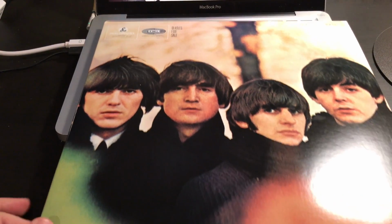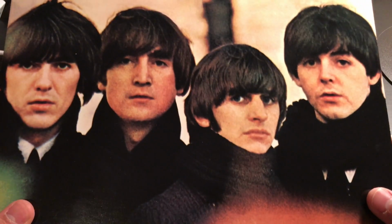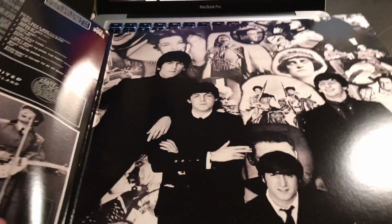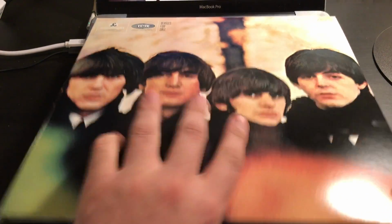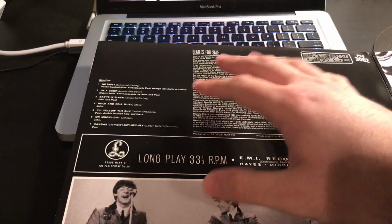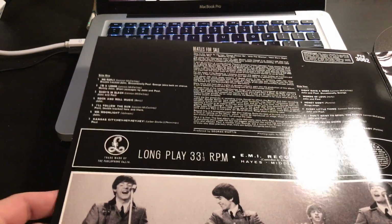Anyway, let's talk about the record here. Now, this is the Beatles' fourth album, and it was made in the middle of probably their biggest tour in 1964. Because of that, they went back to the format of the first two albums, where it was 8 original songs and then 6 covers.